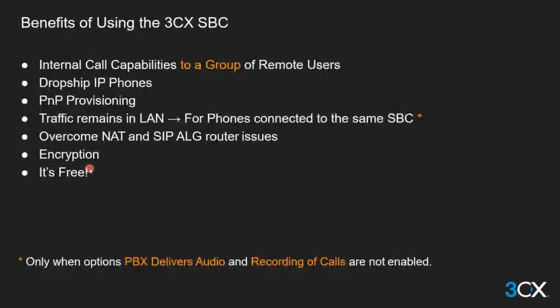The benefits of using the 3CX SBC: internal call capabilities to a group of remote users. As you can see, it's highlighted that it is to a group because it caters a wider capacity compared to STUN. Drop-ship IP phones. This means that upon buying the handsets or the desk phones from your distributor or supplier, you can even have them shipped directly to your clients. And when they plug it into their network, it would work right away. No further configuration is needed. PnP provisioning, the same thing.